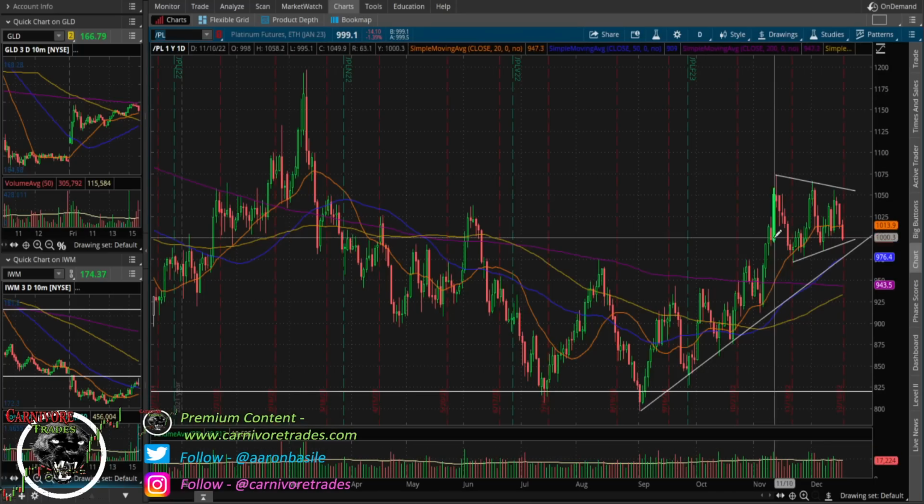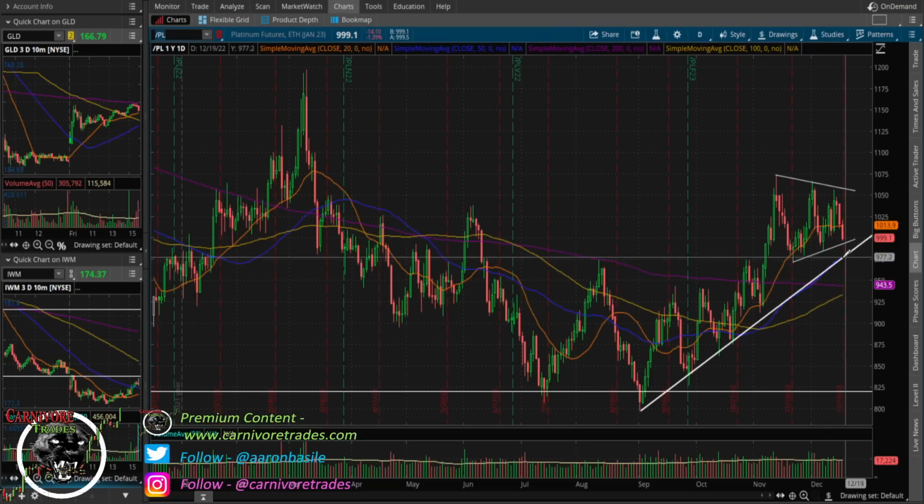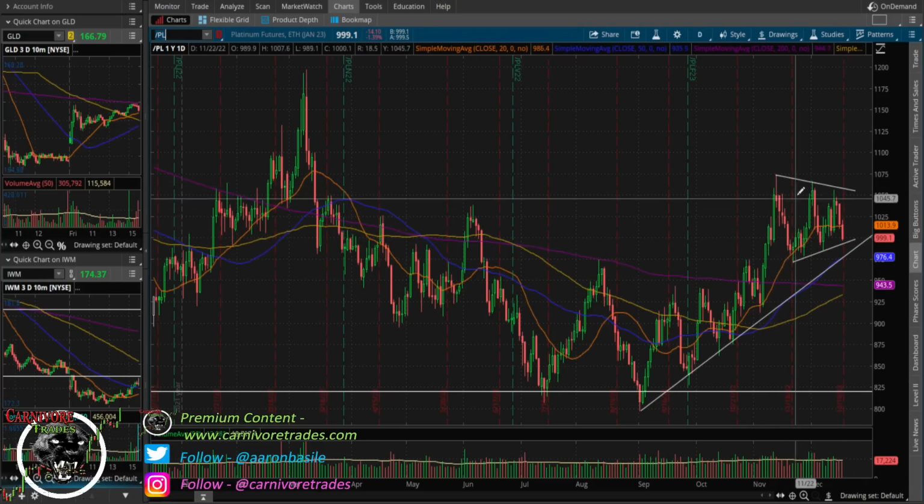Platinum. Hanging in there well, still kind of just stuck in this wedge pattern. We'll see if we can get to this lower trend line. I like it down there if it can get to that area. Maybe even a fake break of this smaller wedge here. So we'll see what platinum does, but it's holding up well and still wedging here. Ultimately, this will get to 1200.